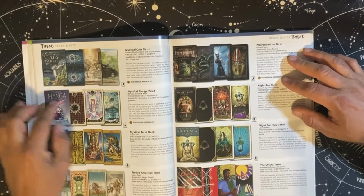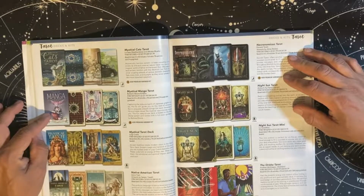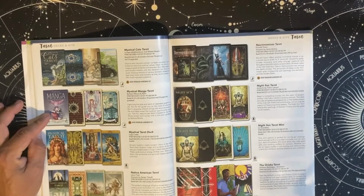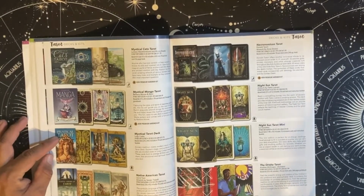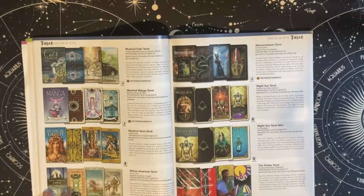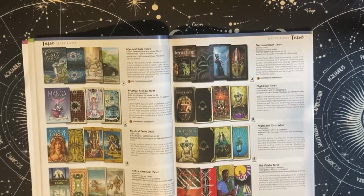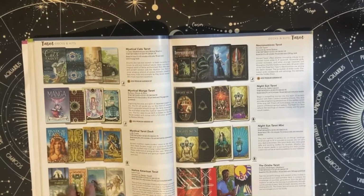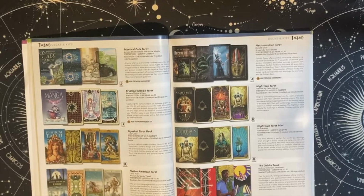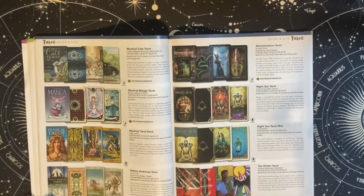No, I'm not a cat person. I do have the Mystical Manga Tarot, which I talked about in my Day in the Tarot 2021-22 video. I do have the Mystical Tarot. The Native American Tarot, just being someone from the heartland of America, there are a lot of indigenous folks where I live and my friends. And this seems a little cultural appropriation that I just can't get behind. Because, one, Native Americans don't use tarot, just to know.